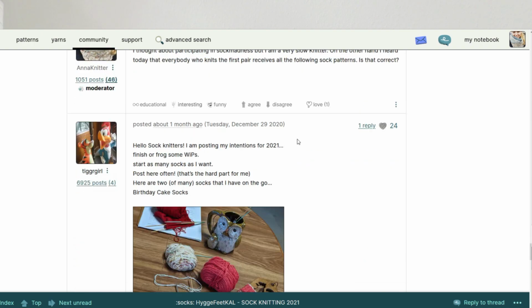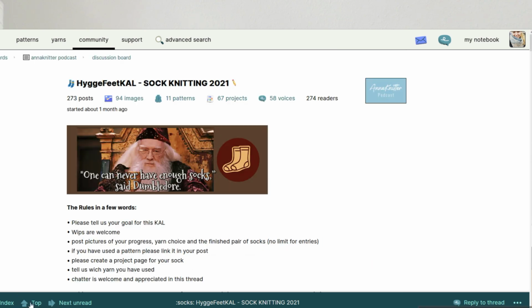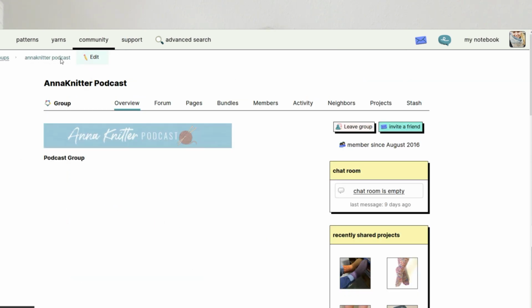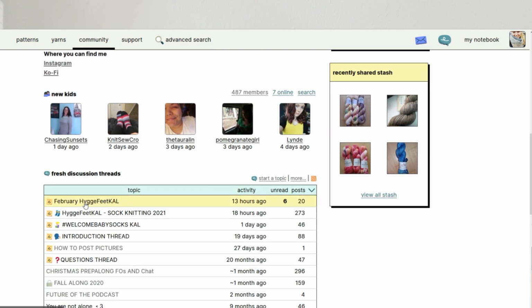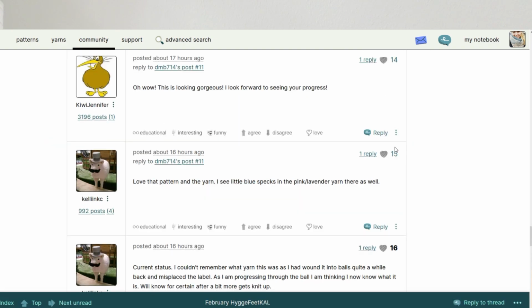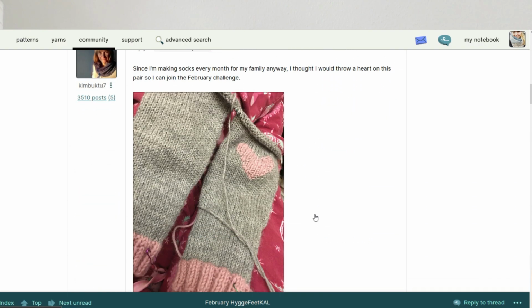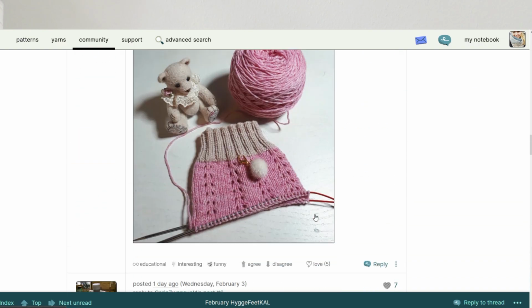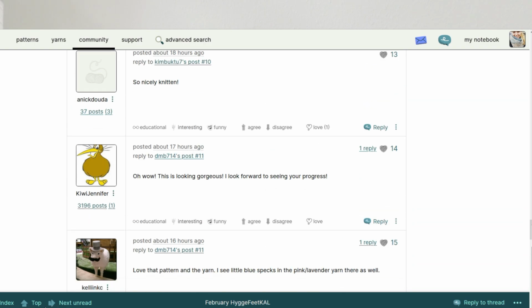But if you're interested in a little spiced up version of the Hygge Feet KAL, I will open every month a thread with a prompt for the month. And this month, because of Valentine's Day, February is the socks in, so we want to knit socks in red or rose or pink or with hearts on the socks. If you want to spice it up a bit, you can see here what other people already have knit. I have filmed a few glimpses of our thread life, so to say.